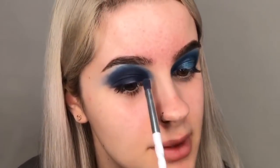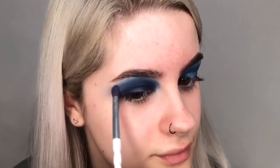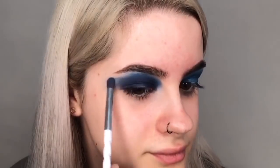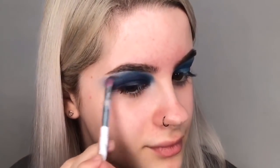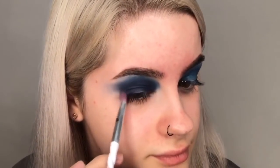So now going in with the lighter blue again, no extra product on my brush, and just blend in. And then again back in with a clean brush. I don't want it to be too winged out. And just bring that in a little bit. It's going a little bit too far.